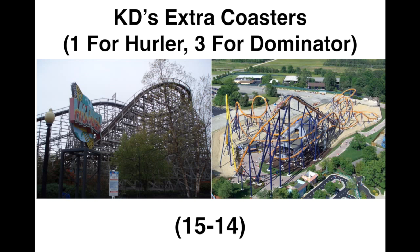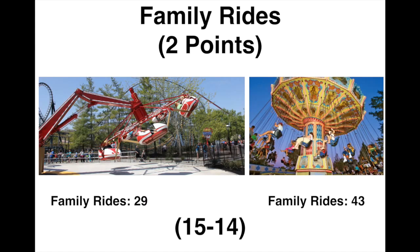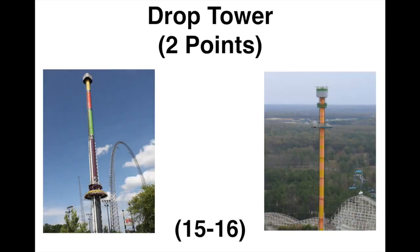So 15 to 14, King's Dominion is catching up. Family rides. Kings Island only has 29 family rides, while King's Dominion has 43. Kings Island really needs to step up their game with the family rides, so I will be giving the 2 points to King's Dominion.